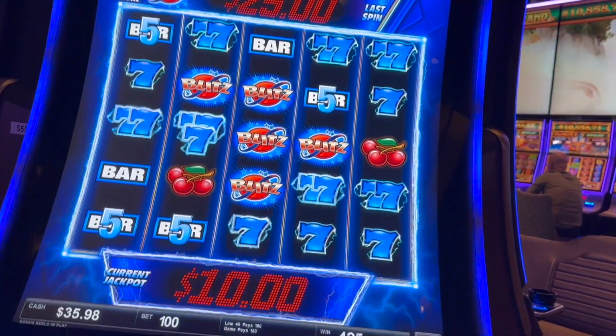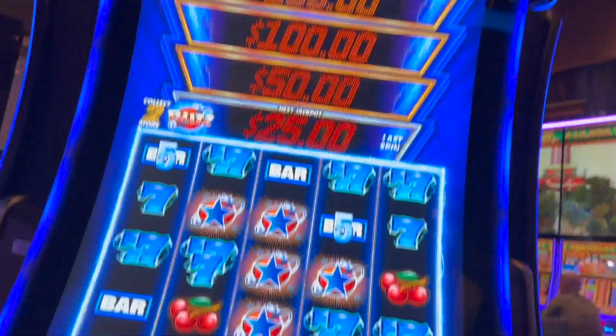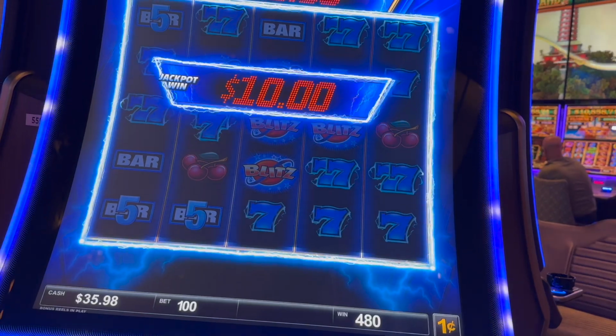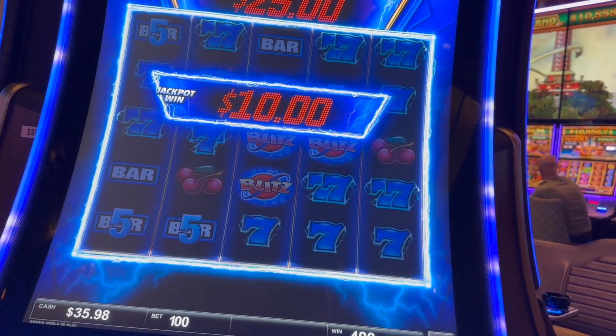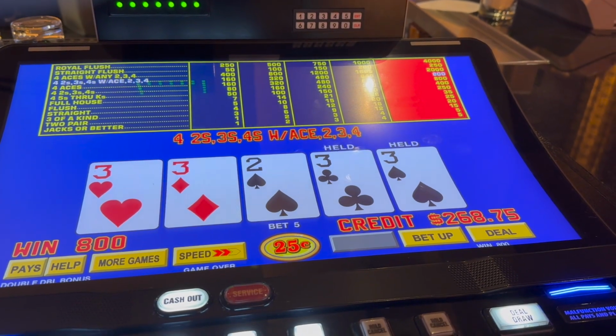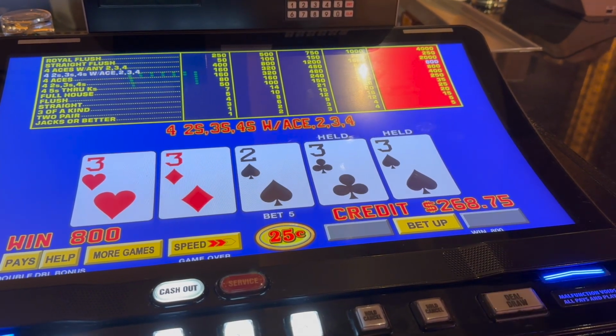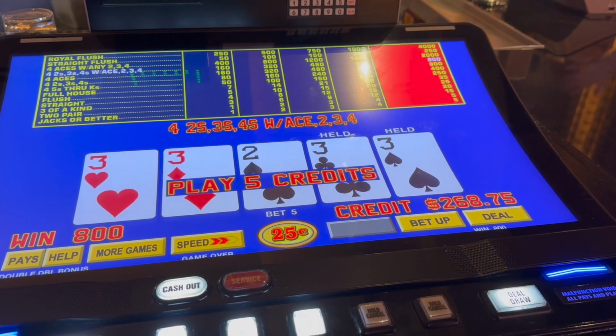No, well, we're done, but we won a little money at the Quick Hit Blitz, so I guess we'll call it good. Not great. So there you go. Somehow video poker is my friend on this trip. Hasn't been for a while. Alright, hang in there.